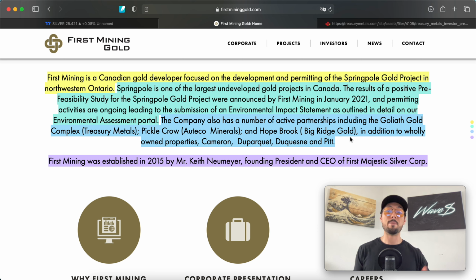There we go. Pickle Crow, Ateco Minerals, and Hope Brook Big Ridge Gold. In addition to wholly owned properties, Cameron, Duparquet, Ducassin, I'm just trying to read French here, you guys. I'm definitely scuffing those. And Pitt. That one's easy. First Mining was established in 2015 by Keith Neumeyer, founding president and CEO of First Majestic Silver Corp.